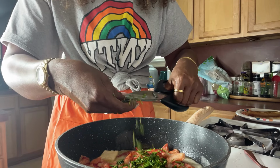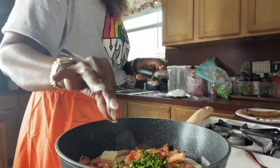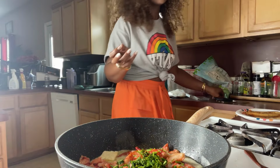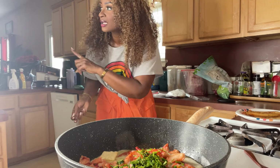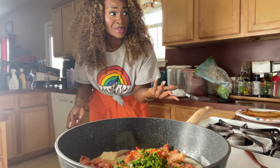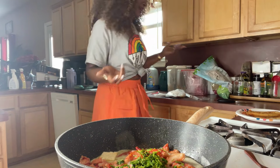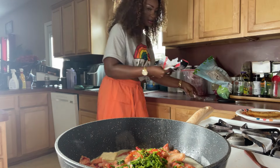I might as well just go ahead and chop the rest of it. So all I'm gonna do to make my coleslaw is get the bag of coleslaw that I have, take some, and then use this coleslaw sauce that I had bought a long time ago and just make it like that. Hopefully it works, y'all. Hopefully it's good.